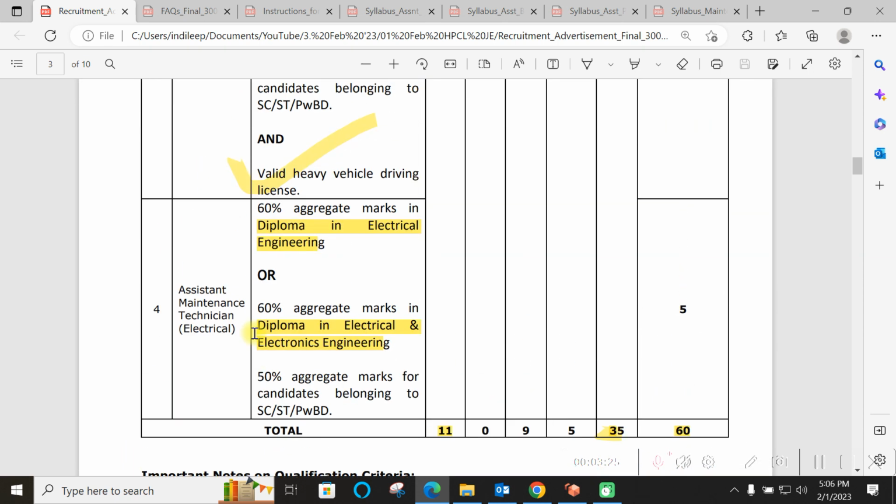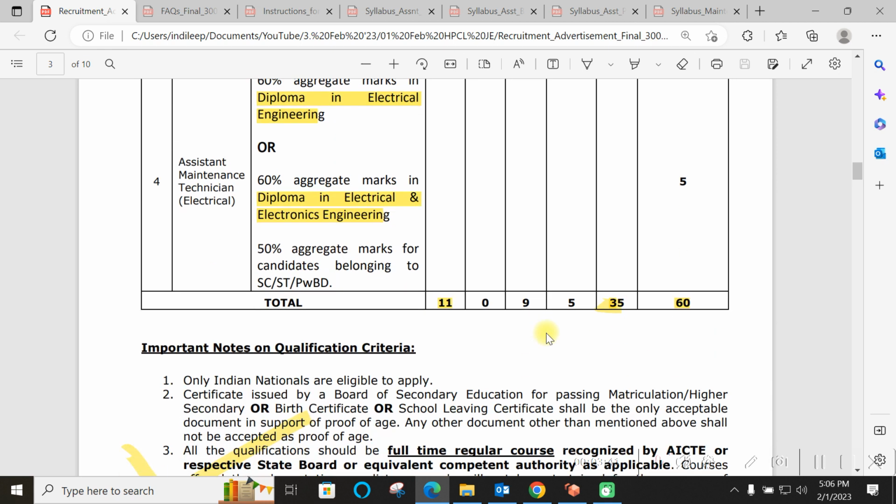Then at the end you have the assistant maintenance technician electrical. It requires a diploma in electrical and electronics engineering or a diploma in electrical engineering. So for the diploma in electrical branch, this is a very good opportunity, or electrical and electronics, a good opportunity. 5 posts are there. So in total there are 60 posts, and this is the bifurcation of that.